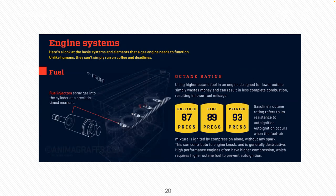Okay, so basics of the fuel system. The fuel injectors will spray the fuel in at the right time in a fairly efficient manner. Anyone know what they used before fuel injectors? Carburetor, yeah, right, which is a lot less efficient way to dispense the fuels.